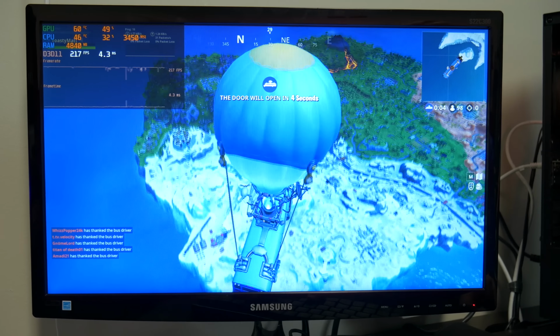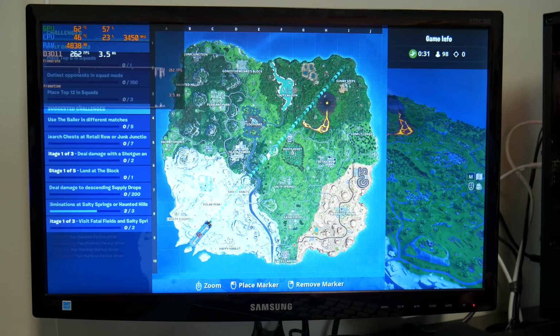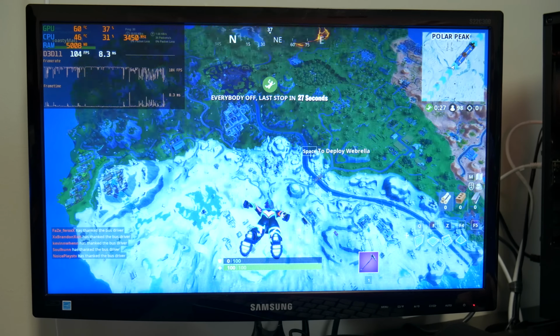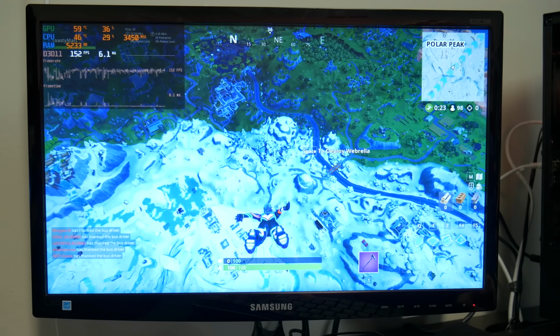All right, so right now in the dropship, we're getting around close. We're just all over the place. We have the frame rate cap turned off, so there is no frame rate cap. Right now, dropping in, we're getting about 80 to 100-ish FPS. It's really all over the place. Keep in mind, we are running the 2700 at stock speeds right now.